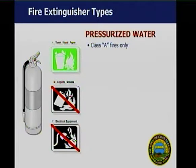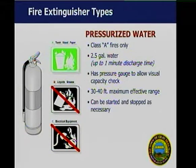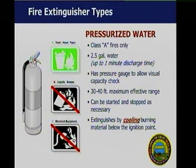Pressurized water extinguishers are used for Class A fires only. They're 2.5 gallon water extinguishers, which provide approximately 1 minute of discharge time. They have a pressure gauge to allow visual capacity check, a 30 to 40 feet maximum effective range, and can be started and stopped as necessary. They extinguish the fire by cooling burning materials below the ignition point.